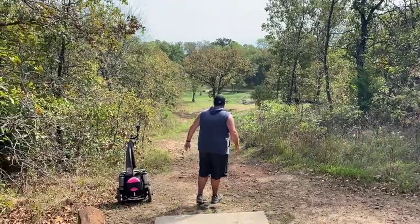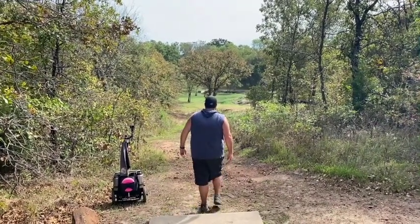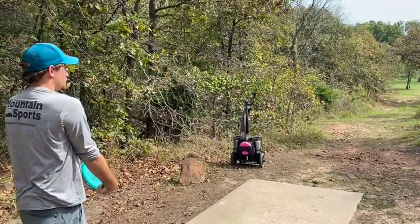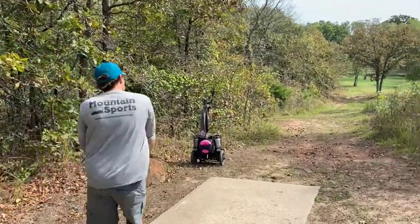And he's throwing a bobcat. He's playing it safe, staying away from the creek. Justin is going FD3 again.